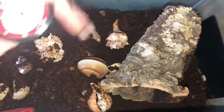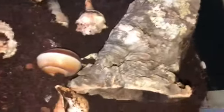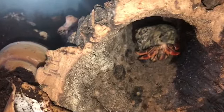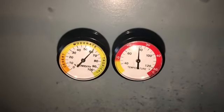So they have moved stuff around a lot and they're all burrowed under. They're so happy to have this. There he is. They're so happy to have this substrate that they can finally bury in. Okay, so now I have these gauges in, and once I get the lid on and everything, we will start to read them.